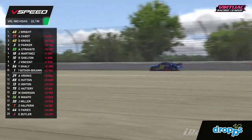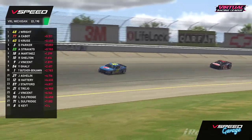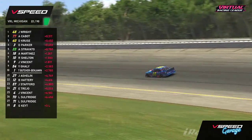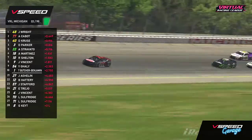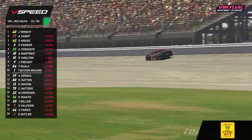But a change for the lead. While that all happened, Jeff Wright has pulled to the front, and now 3 or 4 car lengths out in front of Adam Cabot. So the 77 giving up the lead here late in the first stage.